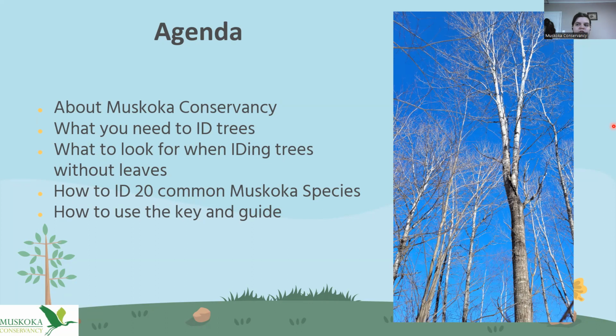You guys should have all gotten a PDF of a key and guide to tree ID as well. So I'll go through how to use that towards the end of the presentation as well.